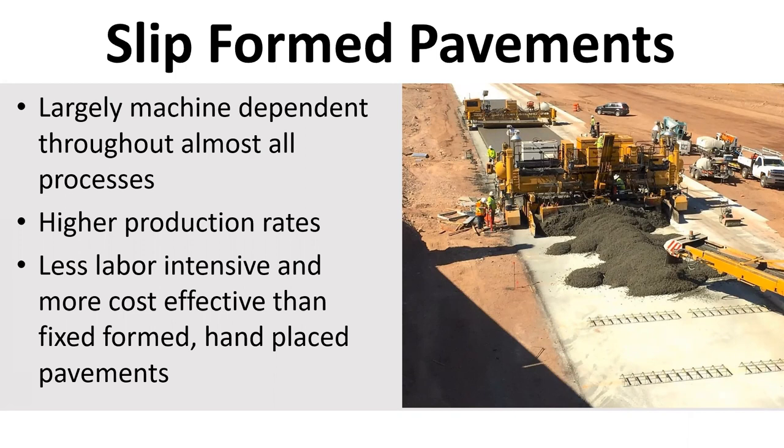But you don't have to have as many finishers. These pavers today, you don't have to have the forms on the side. They're supposed to be stiff enough to hold an edge, but still flowable enough to be consolidated. And so you could really pave a bunch of feet of pavement in a day now. So you can really reduce the amount of labor that you need for doing form work and placing all these pavements now. So it's a huge difference.